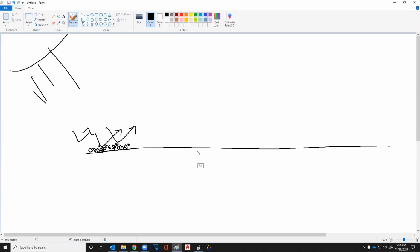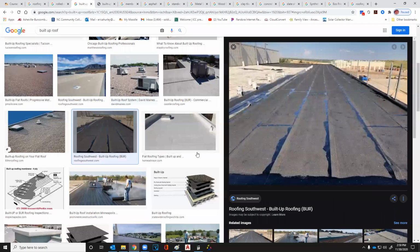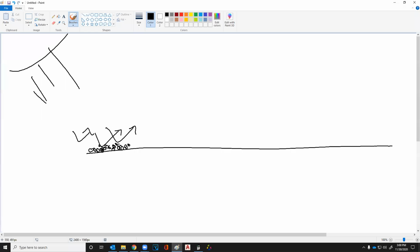If we didn't have it, like in some of these pictures, like this one here where we don't have it, this roof's going to get really hot, and you can actually melt the tar in here and have a problem. So we want to try to keep this as cool as possible.